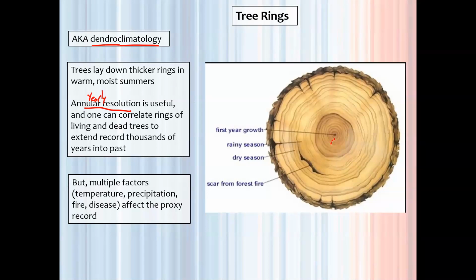So by looking at the years when you have thick rings, you can find rainy seasons, or you can have dry seasons when there are very thin rings. You can also have other things recorded, like scars from forest fires that can tell you about other local conditions going on. And if you stack these trees up, some dead trees from today, some dead trees from 200 years ago, from 400 years ago, on and on and on, you could actually stack these tree rings up and look at how they correlate with one another, and if you get a long enough record, you can go back thousands of years into the past.